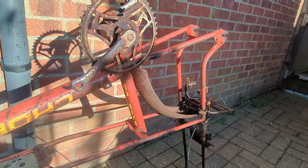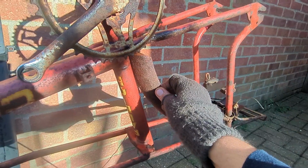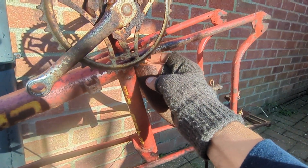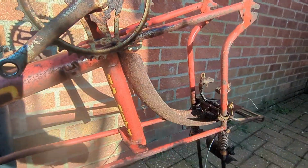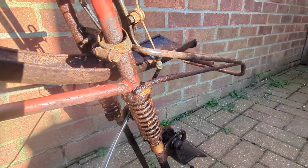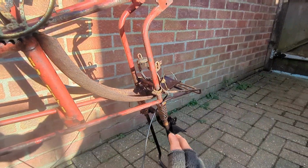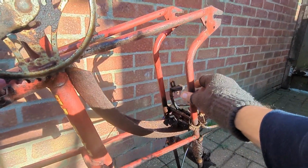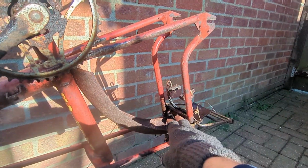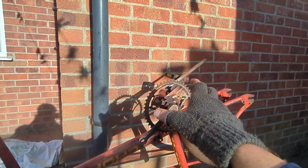You've got the mudguard. That's got a few little rust holes in it, but it's structurally sound. It's not loose from the frame. You've got the rack, which is clearly very rusty, but it's all there, isn't it? The rear brake caliper, the bolts are still there, the blocks, the stand is freeing up.